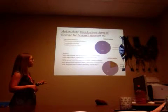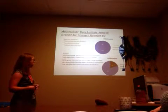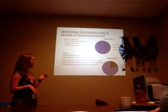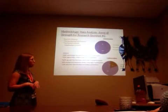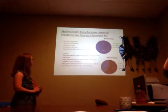The next one is collaboration, talking about sharing materials, working together, collaborating as a team. 100% said that that was very important. And then down at the bottom, 80% said that they agreed, and 20% said that they were neutral as far as making contributions, sharing resources, and information.